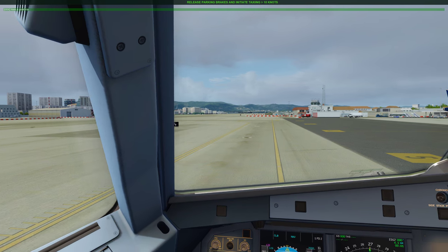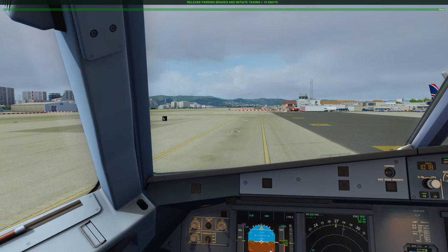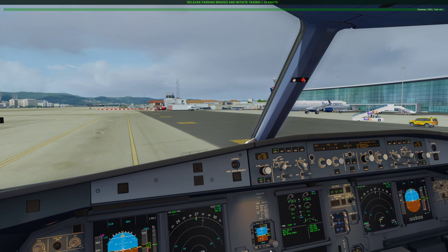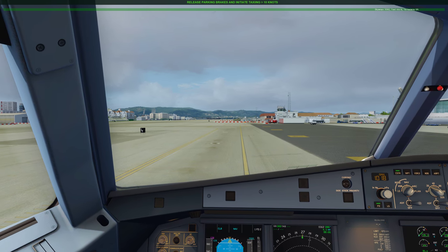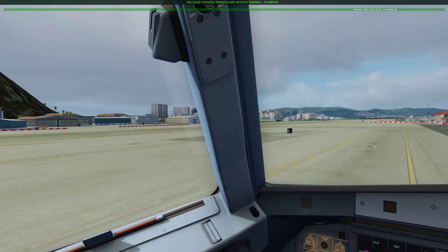Ground, V359 is in request taxi. UK V359 02, via Alpha, Punchon of Runway 090. By Alpha, T, Runway 090, UK V359 02.